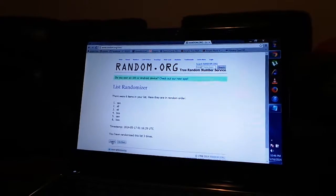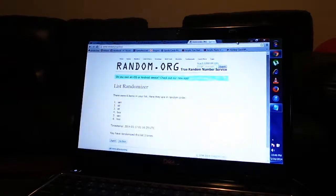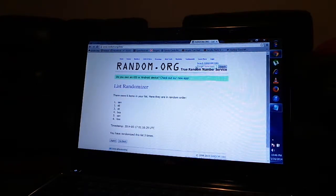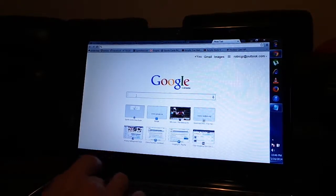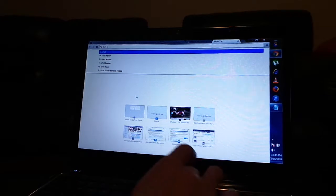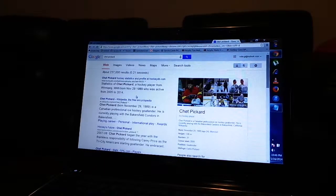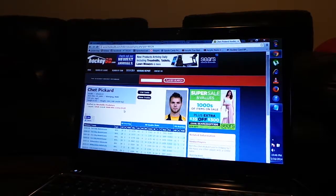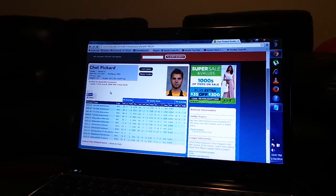And one more card there now is Chet Picard. I'm not sure who he's playing with now, so I'm going to actually check that out. Let's see who he's with now, or his last team. So he was drafted by the Nashville Predators. That's what it says right here.